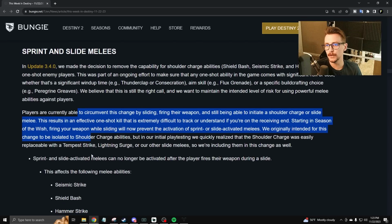Players are currently able to circumvent this change by sliding, firing their weapon, and still being able to initiate a shoulder charge or slide melee. That is true. This results in an effective one-shot kill that is extremely difficult to track or understand if you're on the receiving end. Starting in Season of the Wish, firing your weapon while sliding will now prevent the activation of sprint or slide-activated melees. That is a good change.